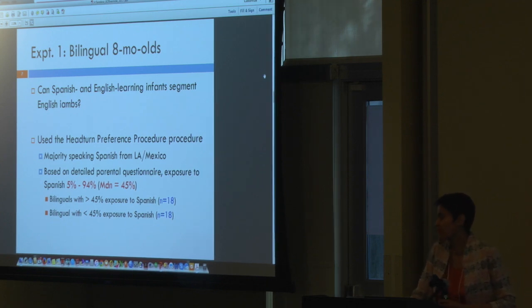Parents give their own assessment as well, and at the end of a parental questionnaire, it usually matches up pretty closely with whatever our assessment is. So we categorize babies as bilingual if they hear anywhere between 5 and 95% Spanish. So this is a wide range of Spanish exposure.